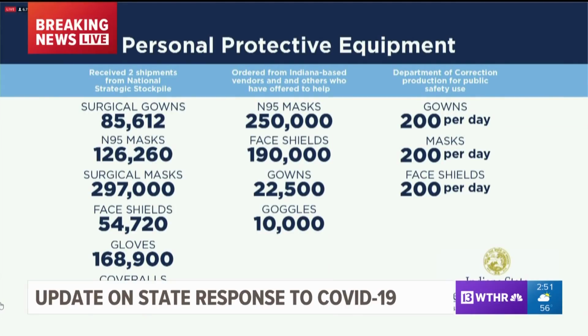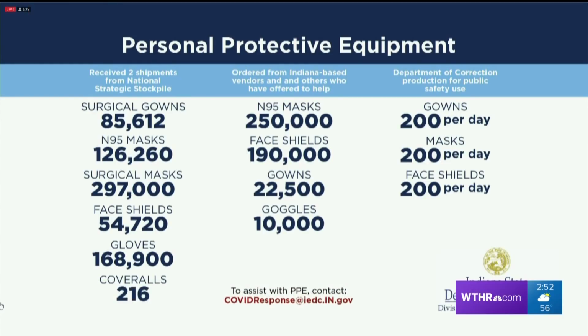We have received PPE through 2 deliveries from the Strategic National Stockpile, purchasing from Indiana-based vendors, donations from both individual and corporate Hoosiers, as well as the work of the Department of Corrections. These numbers only represent what we have received at the state and not what hospitals already had at their facilities. Additionally, we have just received our third and final shipment from the Strategic National Stockpile. While supplies to date have been limited, we have distributed them to 285 hospitals, local health departments, long-term care facilities, and EMS providers that have expressed a need.